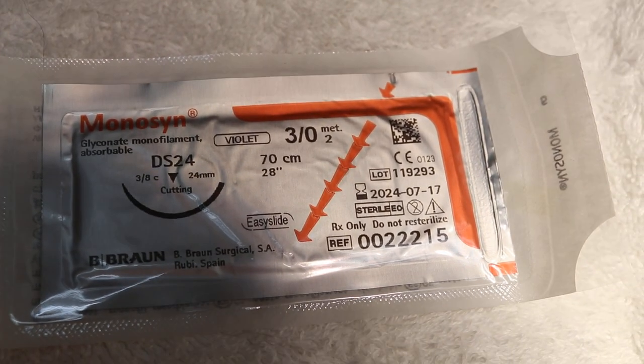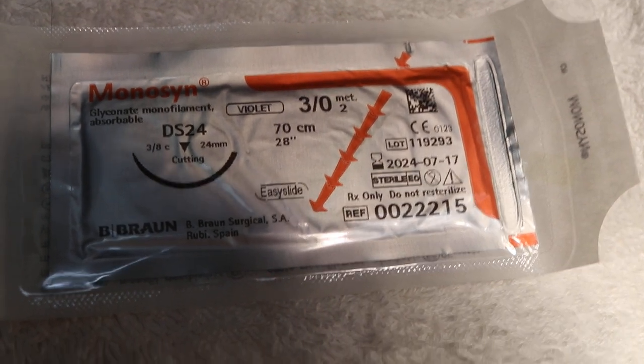After lancing the abscess, 3-0 monosyn absorbable suture is used to stitch up the wound. Okay, show the sutures on this. Forceps. Explain it now. The monosyn 3-0 suture is an absorbable suture, so there's no need to come back to remove the stitches. This is the actual suture, right? Okay, we finish with this.